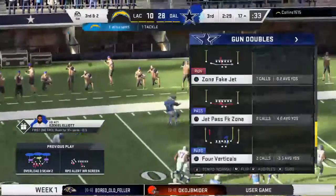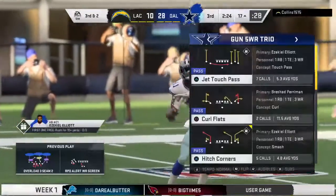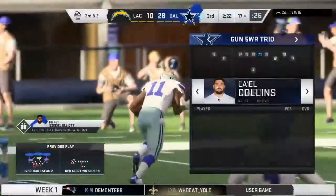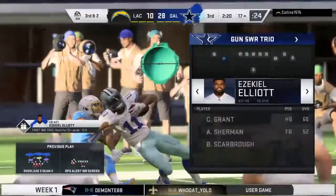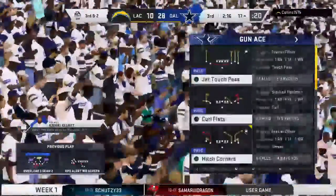This drive, it's been a good mix. 3 passing plays, 3 runs, hitting on all 3 of those passes, and the last one putting him in the red zone. So wouldn't you think play action right here? Because you've got the ability and had the ability to run it and throw it. Go play action and take your shot at the end zone.